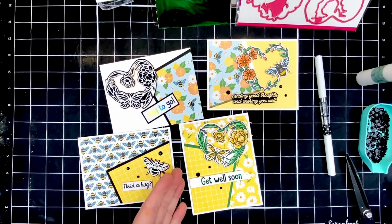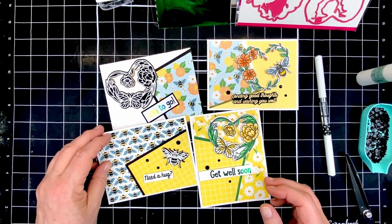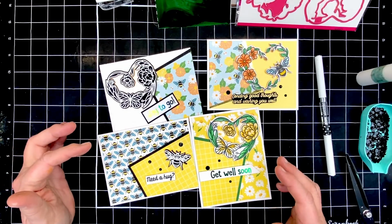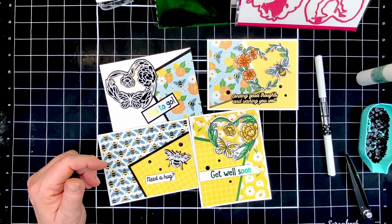Yeah, because I mean, it's surprising about the different layouts that you can get. Even there's, I'm sure, even more if you played around with it a bit.